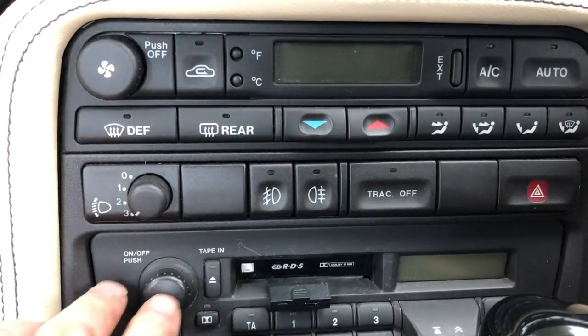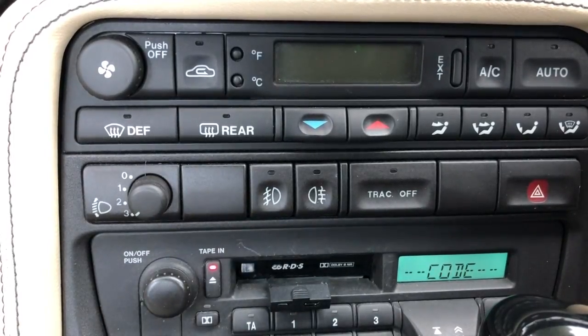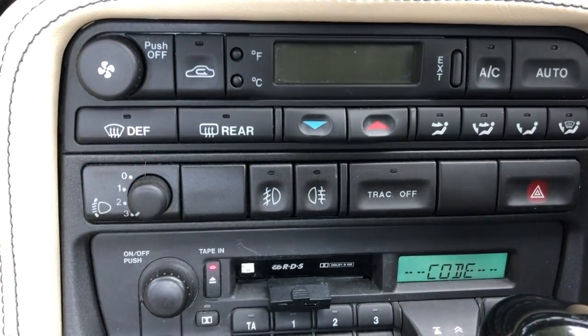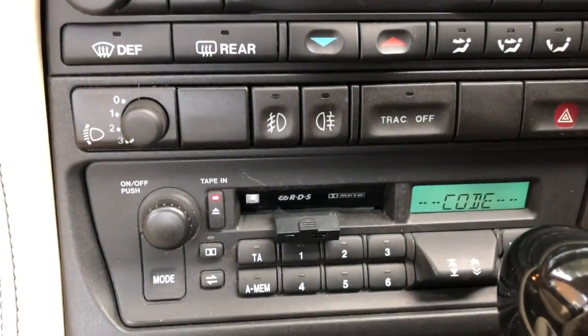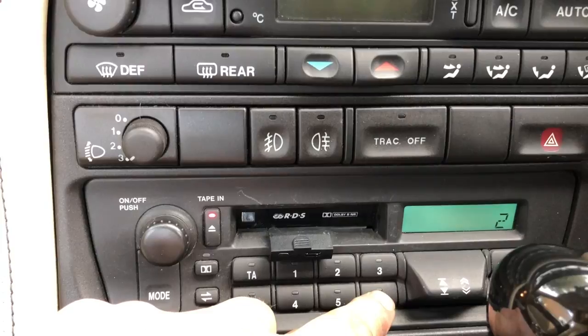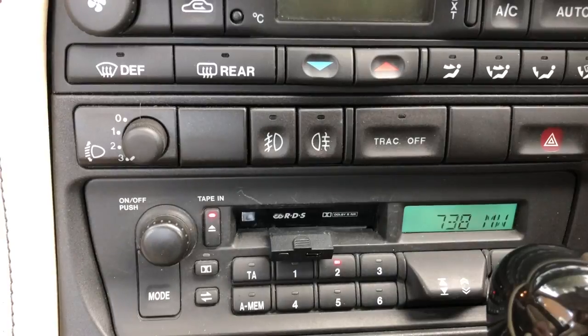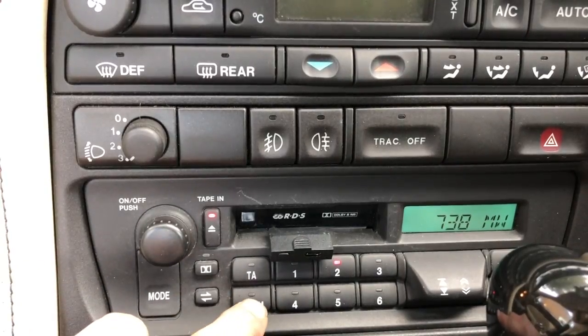Turn on our Hi-Fi. As expected, you've got code because the memory is completely obliterated. I know the code for my system is 2631. So we go down here, 2, 6, 3, 1. And that causes the aerial to go up. So we're back in action.